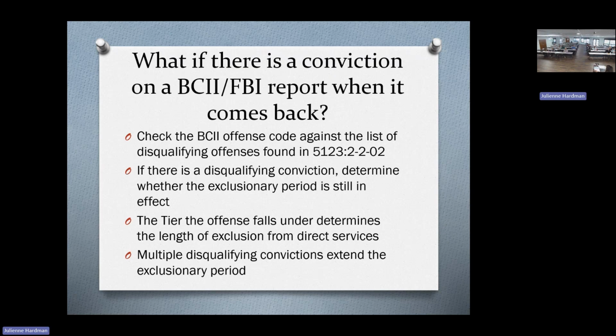If there's a disqualifying conviction, you're going to determine whether or not the exclusionary period is still in effect. So if it's a 5-year exclusion, depending on when that happened, they might still not be able to work. And we're going to go through some examples on how that works too. Amy, you look like you have a question. I do have a question, because doesn't it have to go after their 5-year exclusion, whatever probationary period they had as well? Yep, and that's coming up in the next slide or the slide after that.